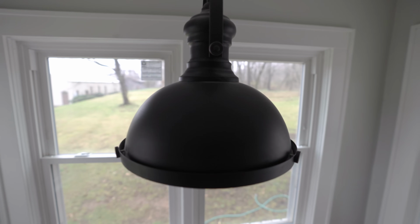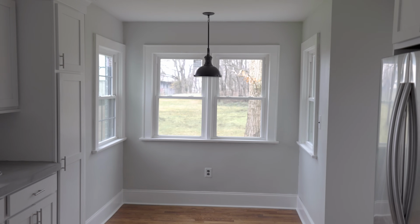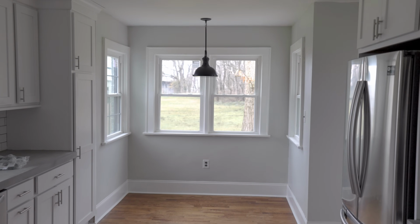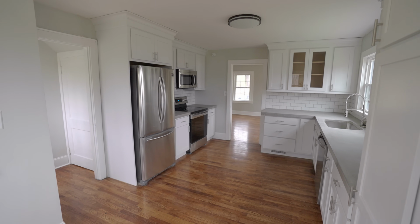You can really go overboard on light fixtures really quickly. So instead of spending a lot of money, we just grabbed these once again from a big box store. We thought they matched the whole theme nicely, and we were able to pick up the set for about $200.